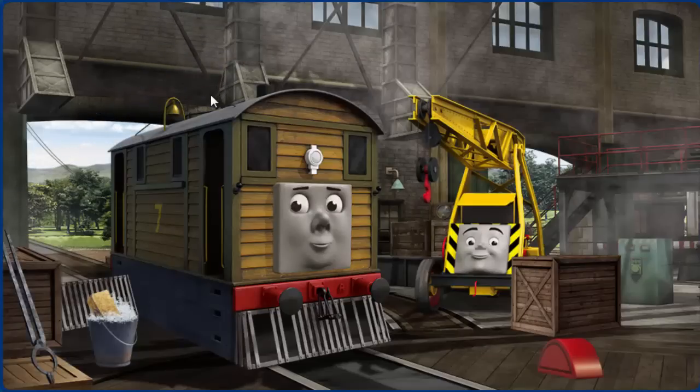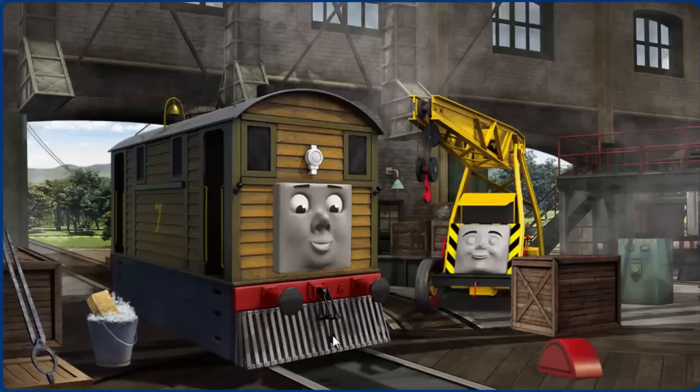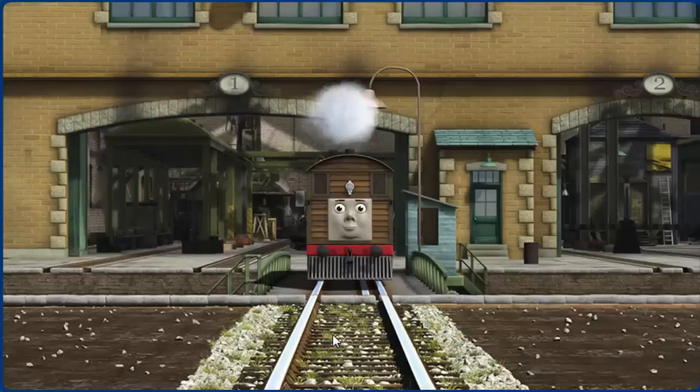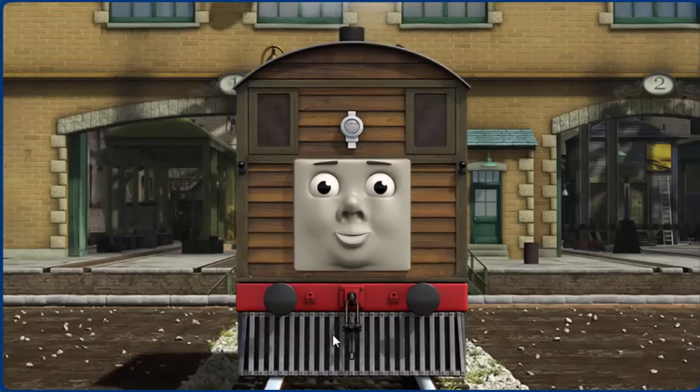Great job, but there's still more to do. Toby's cowcatcher is broken. You fixed it! Toby is ready to get back to work.